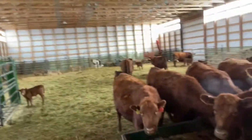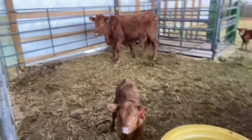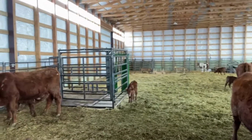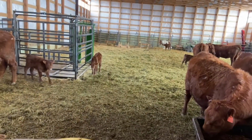Let me put my gloves down. There they are. They're beautiful calves. That's one of my calves right there. And there's my horse back there, if you can see him. There he is. Some of them are mine, most of them are my dad's.